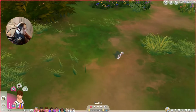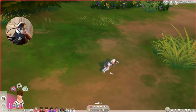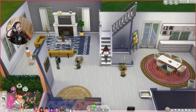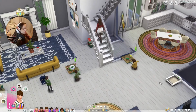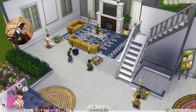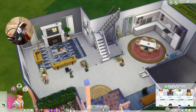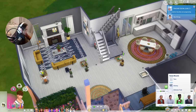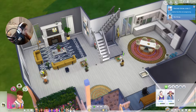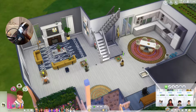Also, look at little Ollie down here. So cute. I really need to remember to make him make friends next time he goes to school, so I'm going to try and remember to do that. That way we can invite over some people and see if any of them have any chemistry.